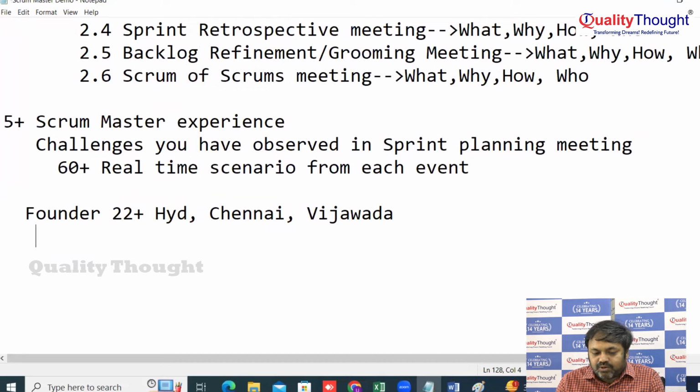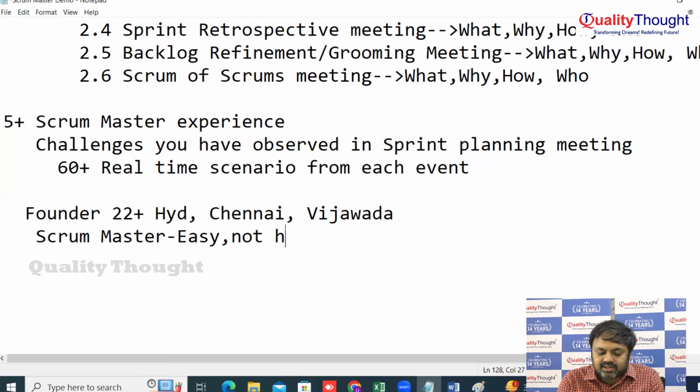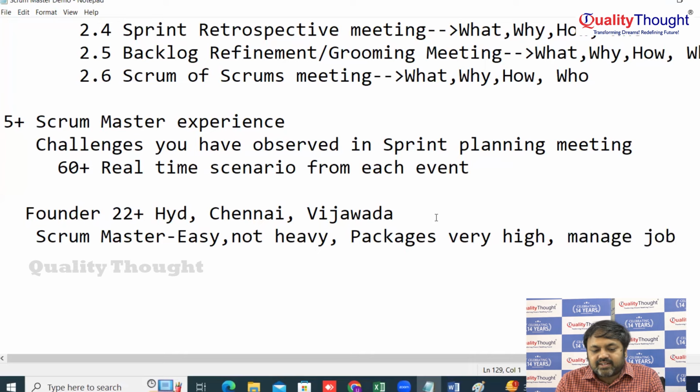out of all 22 courses, it is easy to get a Scrum Master job. Very lightweight syllabus, a very short syllabus. It's not a heavy syllabus. Packages are very high, and after getting the job, you can also easily manage your job. You know why this is true?